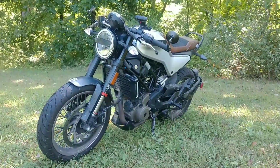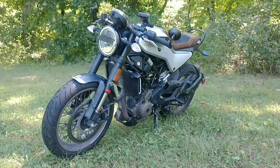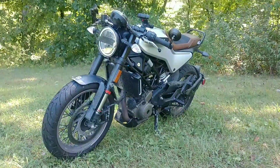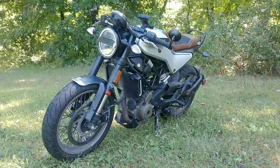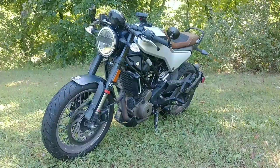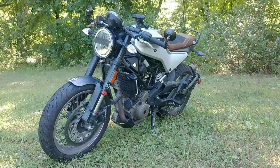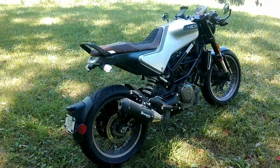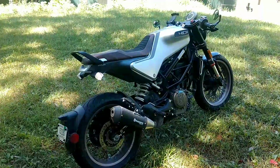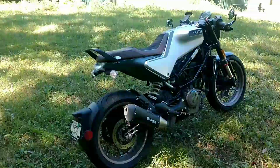So, the Metzeler factory tires, because I bought this factory new, the rear one only lasted like 3,500 miles. Then the chain stretched all the time. That factory chain did. I think I only got like 7,000 miles out of that. I am on my second front tire. I put a Pirelli Angel on the front. I really like that tire.